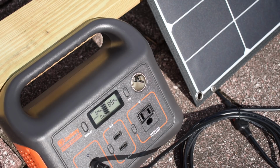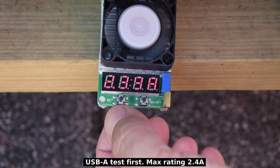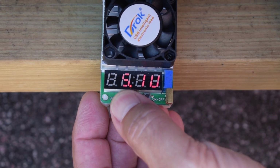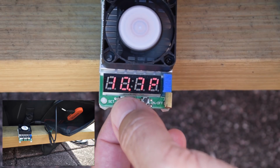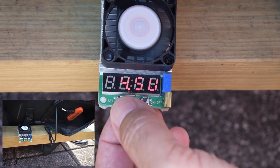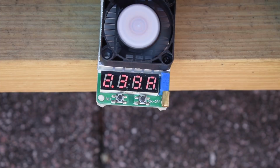Now I'm going to go behind the solar panel and we're going to check the output for the USB ports. Okay, the load tester is set for just under, at 2.39. You can see the voltage from the panel right now is at 5.1 with no load on it. And now with the load turned on, you can see it's 10.7 watts and right around 4.5 volts output. I did leave this connected for about half an hour in full sun, and there were no issues at all. It never turned off.